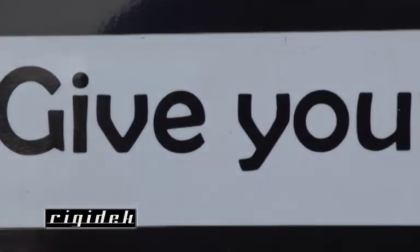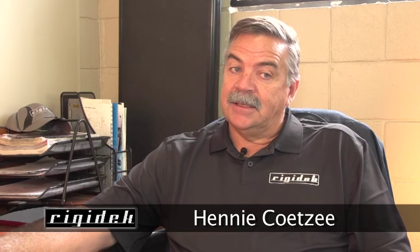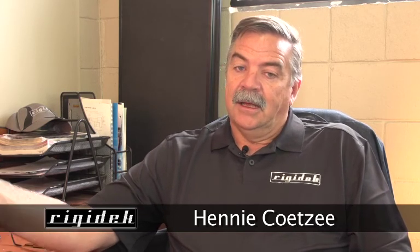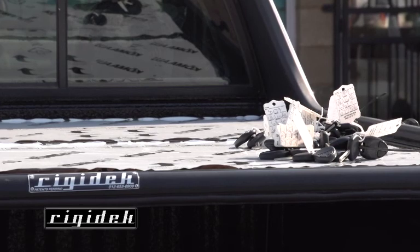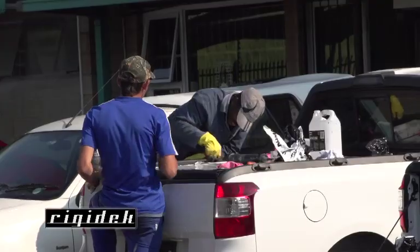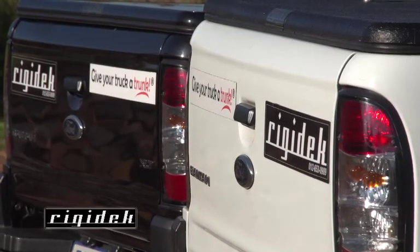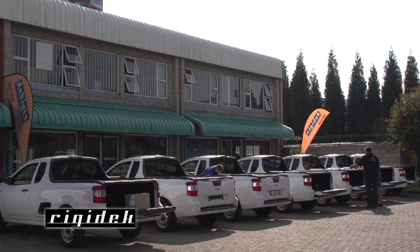Firstly, it's a very good product. It is a secure product. It liberates your vehicle in the sense that previously all parcels that you used to have in your car, you needed to move it into the cabin of the vehicle when you leave the vehicle behind. So obviously now with a Rigidek, everything is nice and safe and sound in the back of the vehicle, and therefore you do not need to move anything into the vehicle. It's safe, it's secure, it's weatherproof.